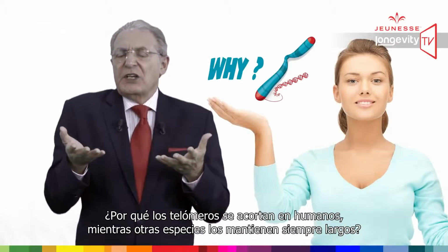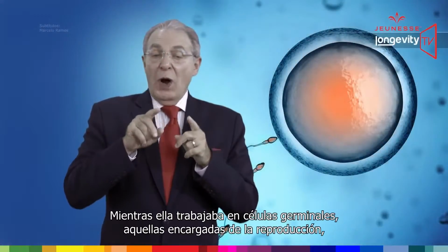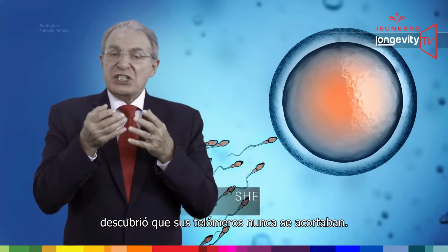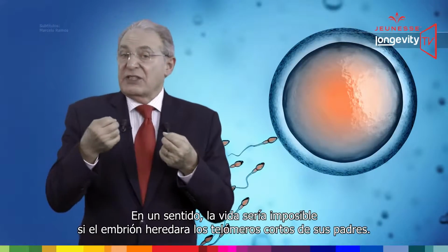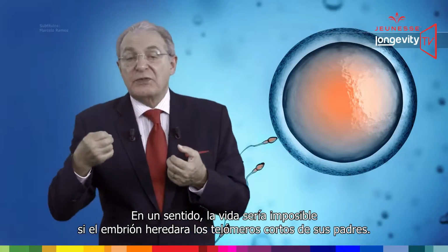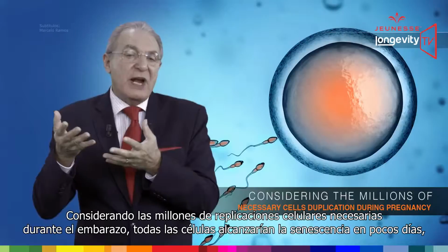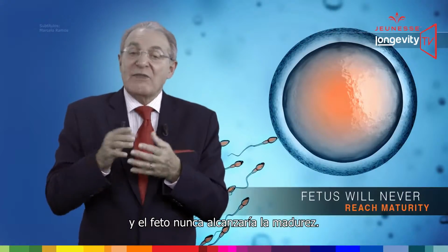Why are telomeres shortening in humans, while in some other species they are always at full length? Elizabeth Blackburn from the University of California, Berkeley, discovered why, and with this discovery she won the Nobel Prize in 2009. While she was working on germinal cells, the ones which are responsible for reproduction, she found out that their telomeres never shorten. And this is again a nature miracle, in the sense that life would be impossible if an embryo inherited short telomeres from his parents. Considering the millions of necessary cell duplications during pregnancy, all the cells would reach senescence in a few days, and the fetus would never reach maturity.